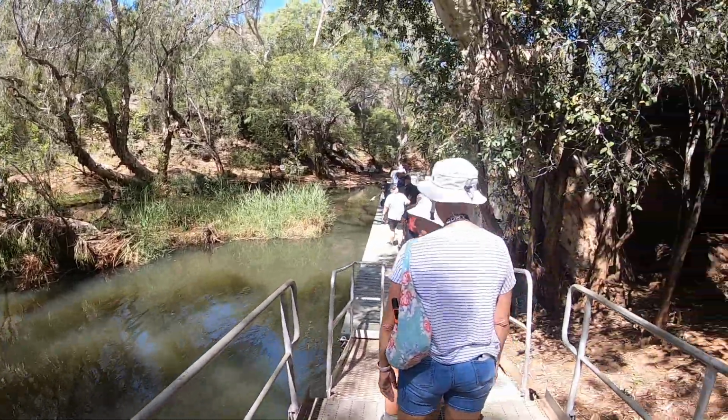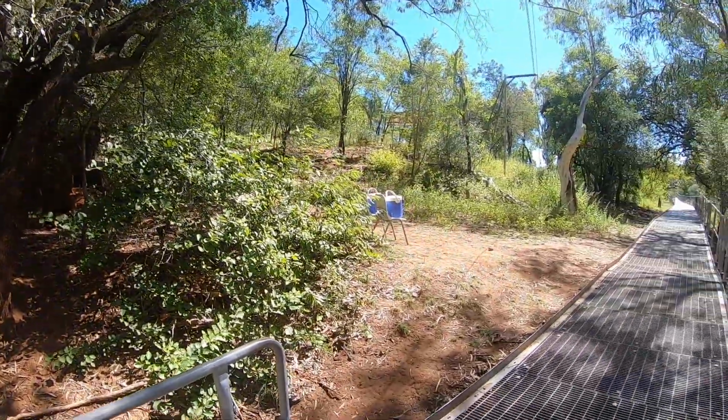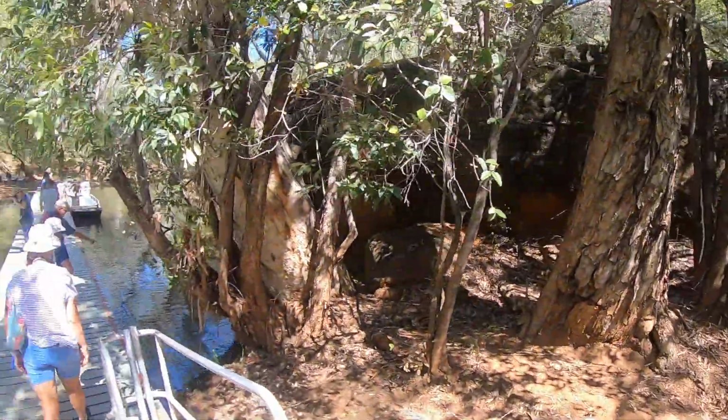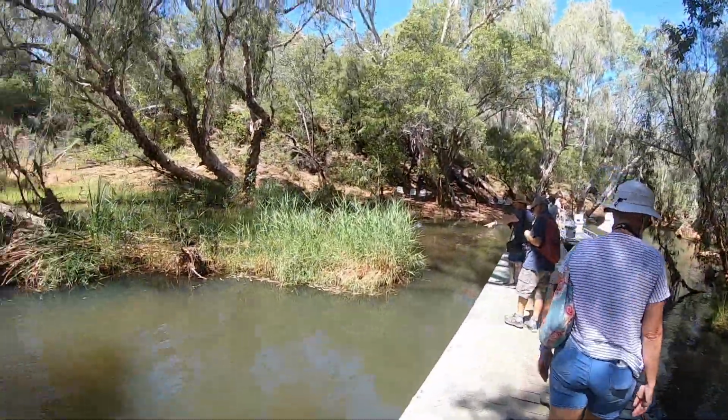Back onto the pontoon, must be about to jump on the boat. Just came out to the left of where those chairs were. And you might recall we came across this pontoon earlier and went left down that way.